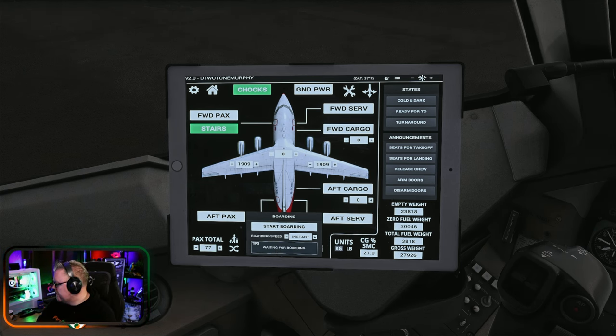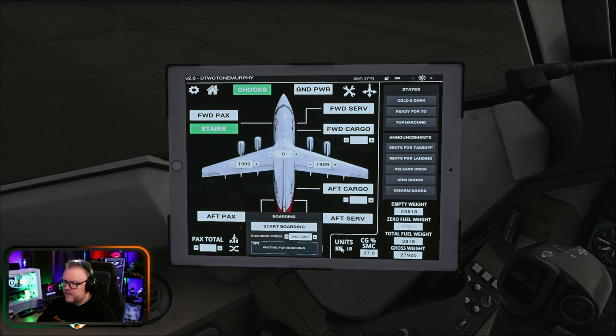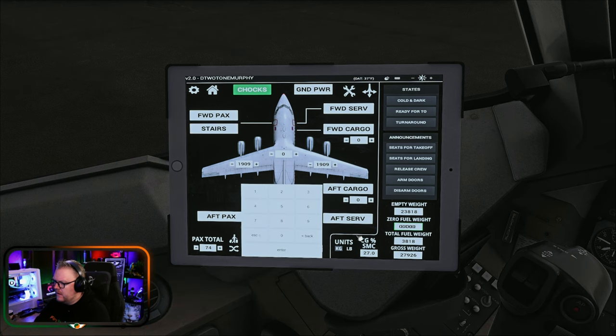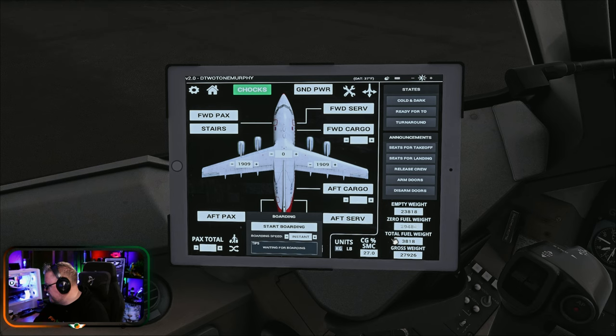Now let's just double check with Simbrief on our flight plan because we'll have to do this manually now. This shouldn't happen to you because, right, passenger count is 75. So let's put in 75. Start boarding. Boarding in progress. Boarding complete. Brilliant. Now, the weight and balance, we're going to put this in manually. Zero fuel weight, 29,484. Enter. Fuel that we're taking is going to be 3,818, correct?